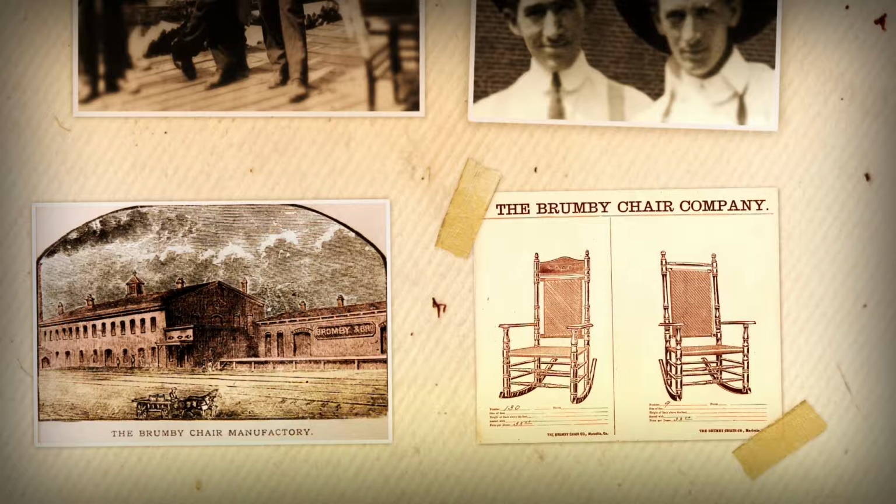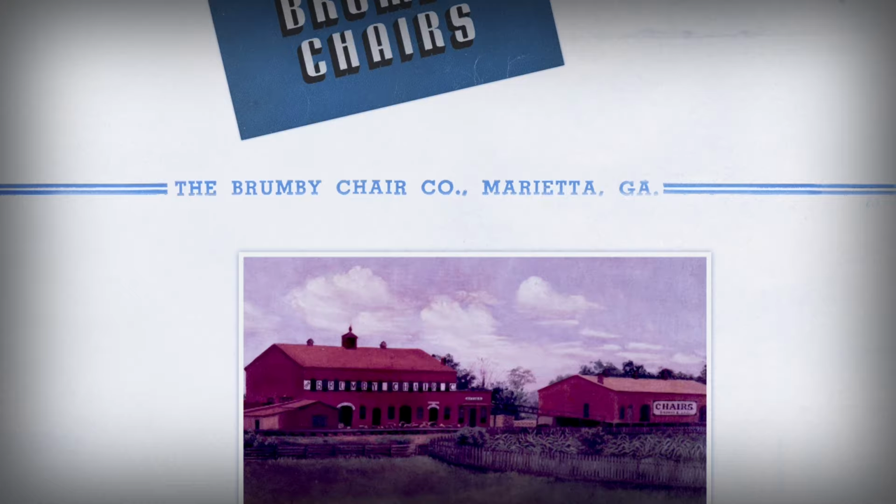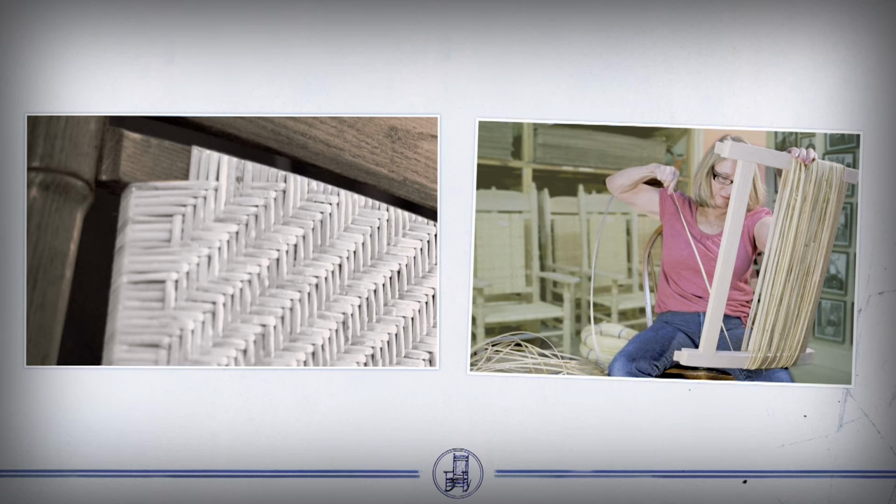For the next 70 years, the Brumby Chair Company flourished as it was passed from generation to generation, growing to produce almost 200 lines of fine handmade furniture while operating their own shipping company and printing press to print their catalogs. However, due to the effects of World War II, the Brumby Chair Company was forced to put its furniture production on hold, owing to a shortage of the high-quality imported cane that gives the Brumby Rocker its signature comfort.